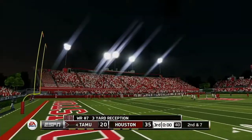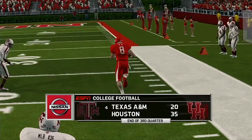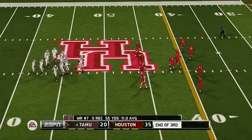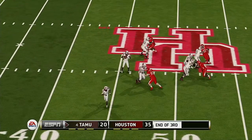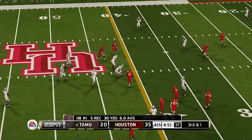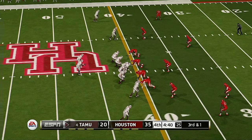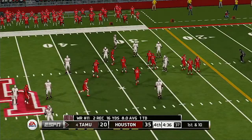He goes out of bounds at about the 47-yard line. One more quarter to play, and now they're just trying to hang on. Houston's up by 15. Back in this very pivotal fourth quarter. Quick pass. Call it a gain of 6 yards. He's got it with room to run, and he's level at the 33-yard line. Call it a gain of 8 yards.